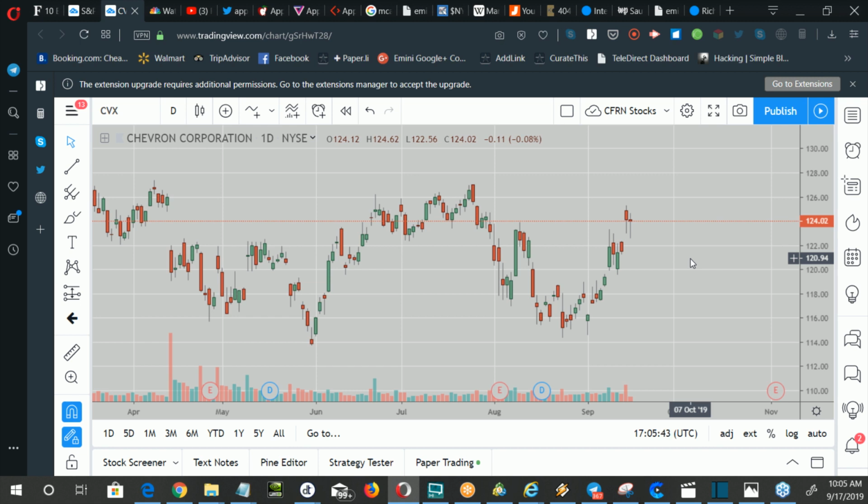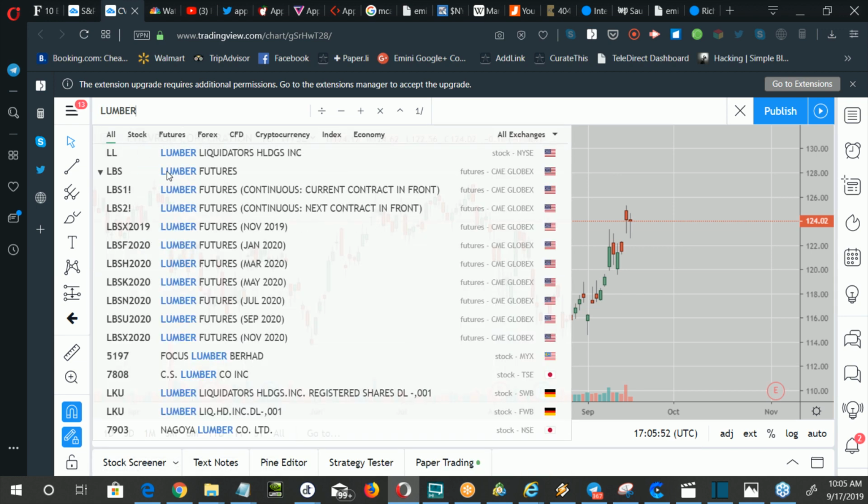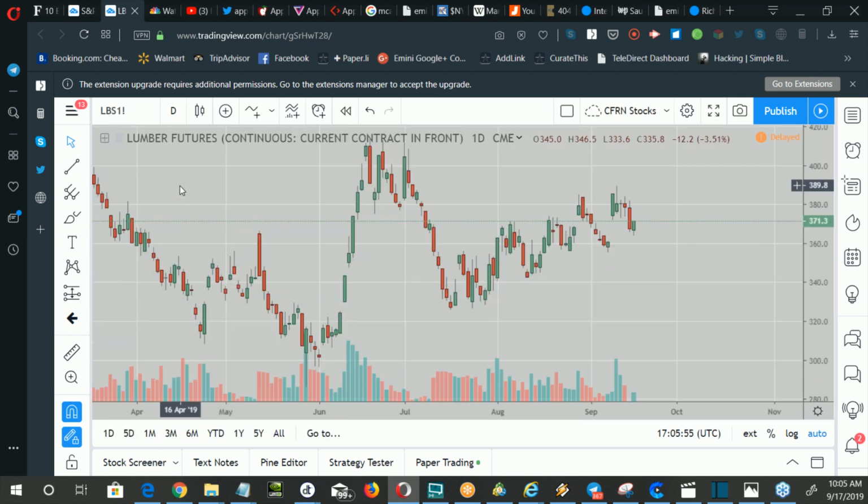What else do you want to look at? So, we could look at the lumber. Okay. The lumber looks interesting. Lumber futures. There we go. 371.30. It looks like that's not such a great chart, actually. Well, you've got an ascending price channel here. I can see that without even drawing the lines. Right there, right there. If that uptrend line breaks, that could be a problem.